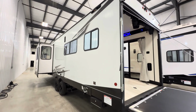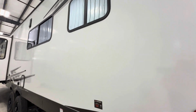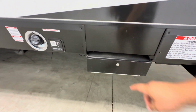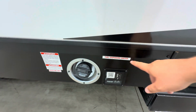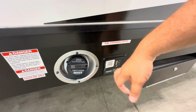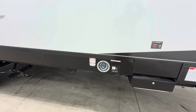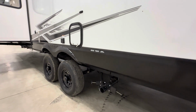You're also going to see the Lippert on-the-go ladder system, so you can get on top of your roof, check your seals, check your slides, all that kind of good stuff. This is going to be locked, but I believe it's going to be the fuel dispenser right there, assuming because you have this, you have to have somewhere to, yeah, it's a fueling station. I don't need to say anything else. You got your gas pump right there, which is nice. Should be about 20 gallons or so, which is pretty standard. Right here, sewer outlet connection.